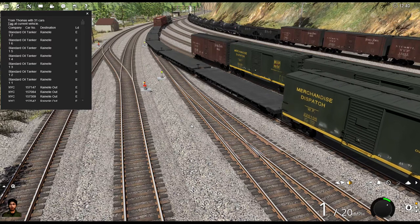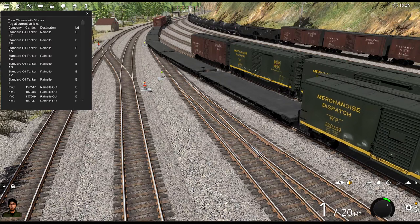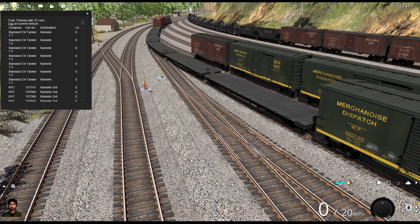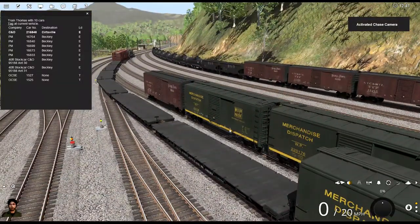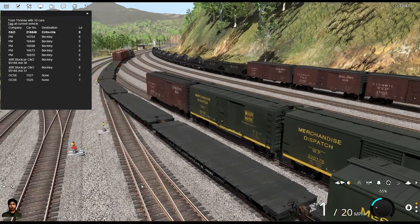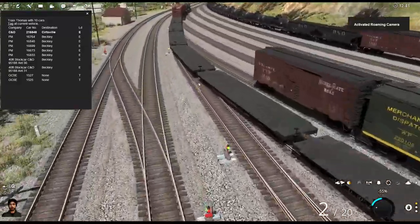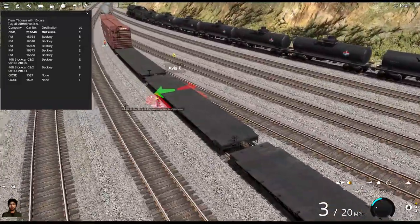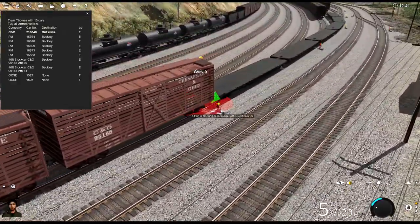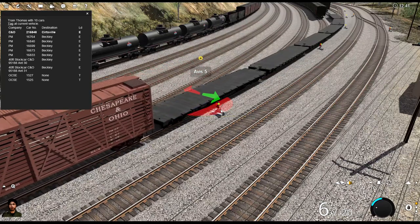Wait until it clears that frog. And there we go. Stop it. Apply. Very good. This one's going to Kurtzville, West Virginia, which is track 5. Go. Track 5 for this one here. We're almost done now. Almost got it. Track 6, track 5. Too bad that we're almost done. I'm having fun.